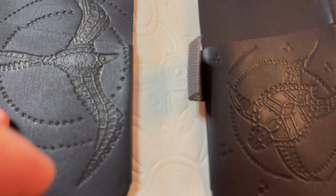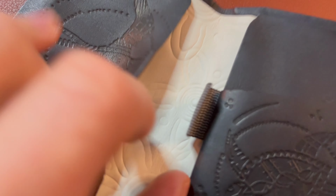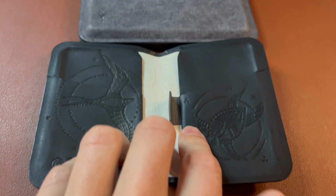Just ones for the passport, ones for the slim sleeve, different footprint, different size, and otherwise all very straightforward. Yet I again like that black and white mix, makes everything pop and look really nice. So let's get into the passport cover.